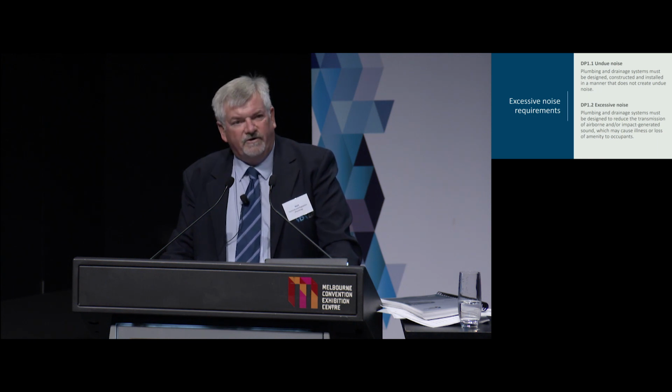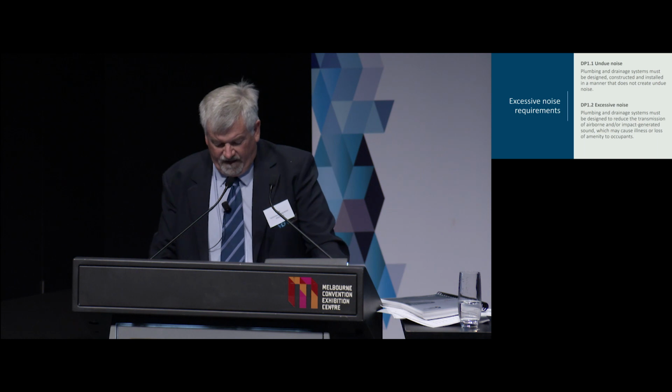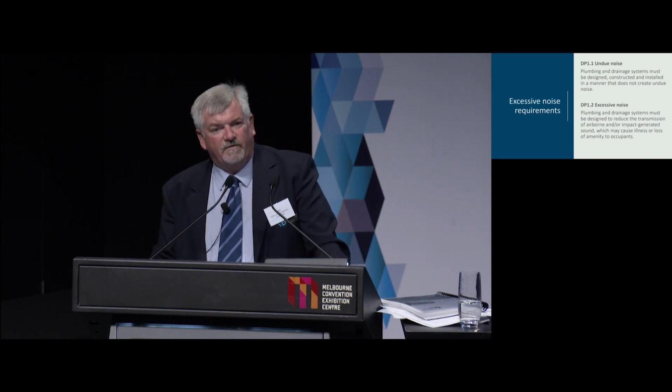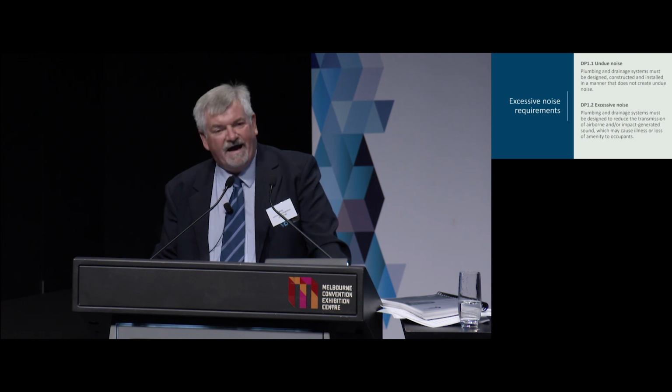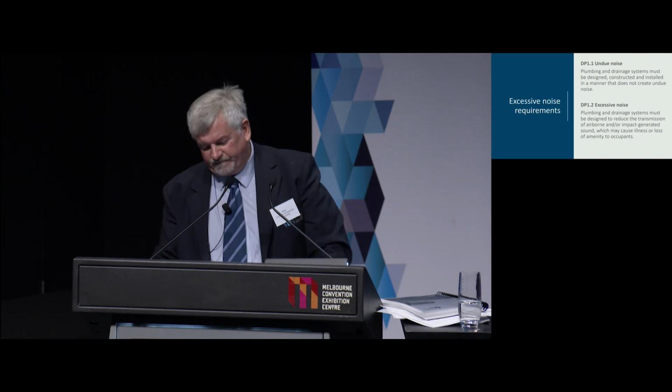These requirements are not new. They are already part of the National Construction Code in Volumes 1 and 2, the Building Code of Australia, which builders must follow. But they are now also requirements in Volume 3, and plumbers need to be aware of these requirements. These plumbing noise requirements will apply to water supply systems, sanitary plumbing systems, and drainage piping systems, including downpipes.